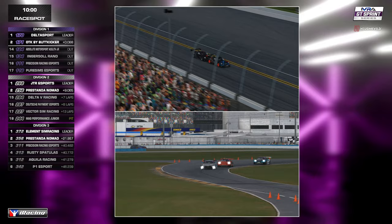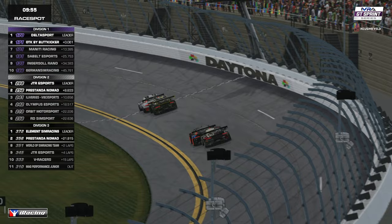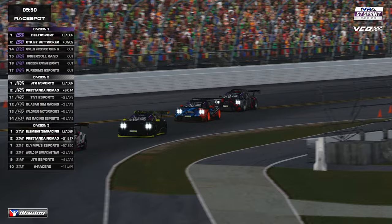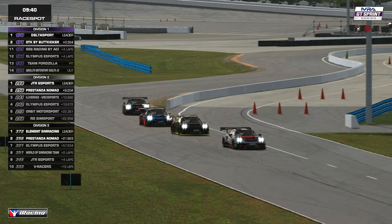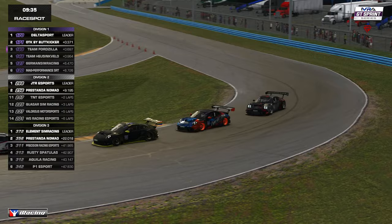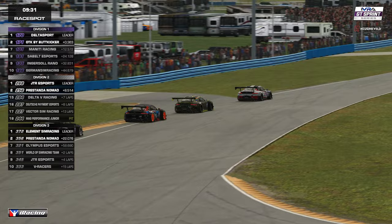Two packs of two now for the front cars. Tom Burns trying to close up half a second with the help of Klinger. There goes the gap just like that in the braking zone, down to just a couple car lengths. These drivers all separate by 1 second. German Sim Racing to make performance. They are about 6 seconds behind all this.